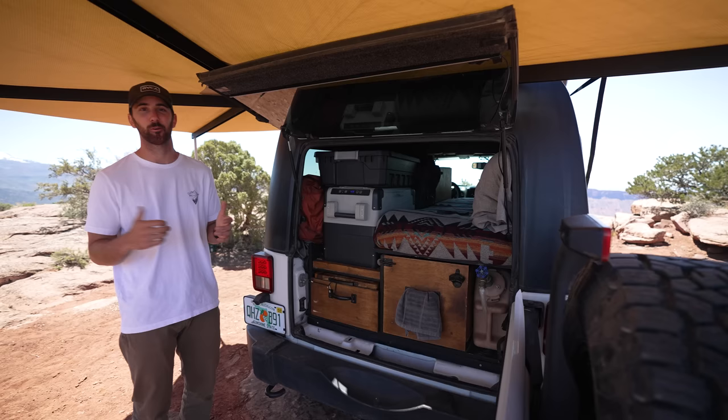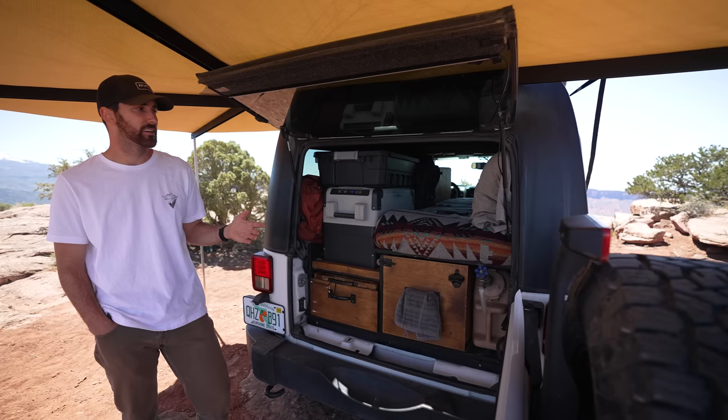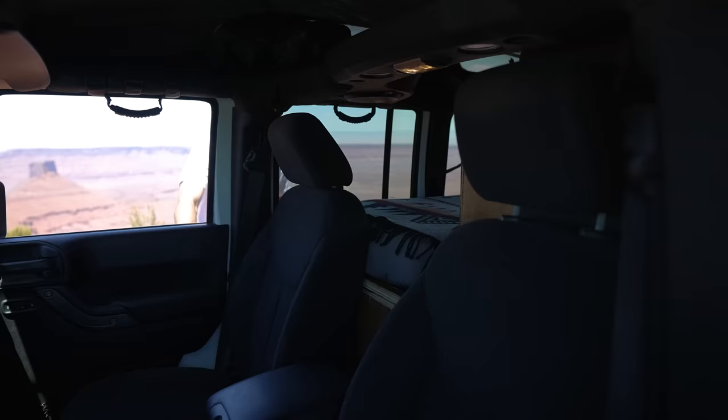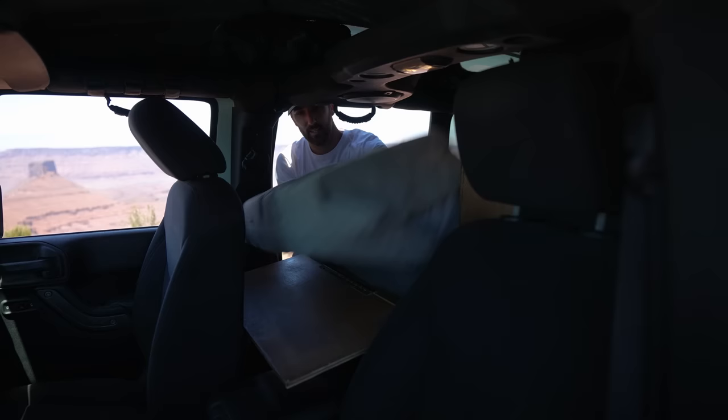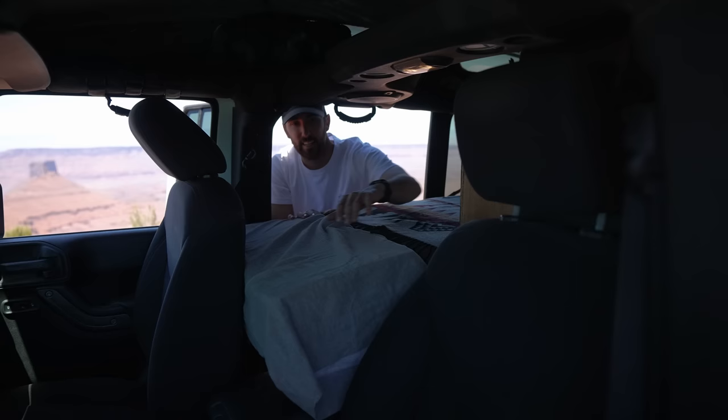I'm about 6'3 and I fit in here really nicely. And with the fold out up front that I'll show you, the entire bed is about 74 inches. So to sleep in the Jeep, I go ahead and pull this front seat forward as far as I can. And then there is a little piece of wood on a hinge that folds over. And then I've got an extra pillow that goes here and it makes it, like I mentioned, about 74 inches from front to back and my feet sit right here.